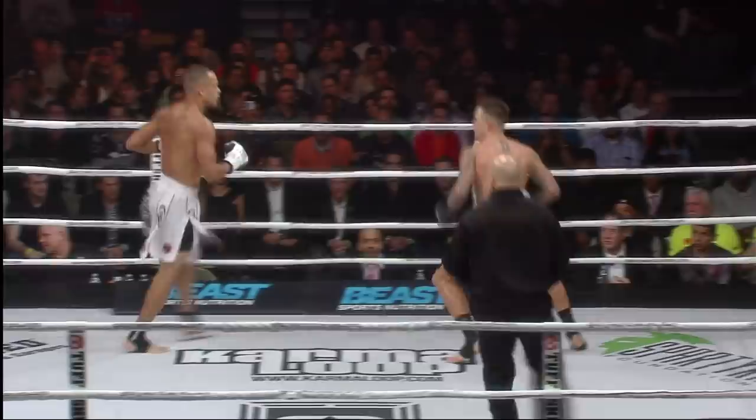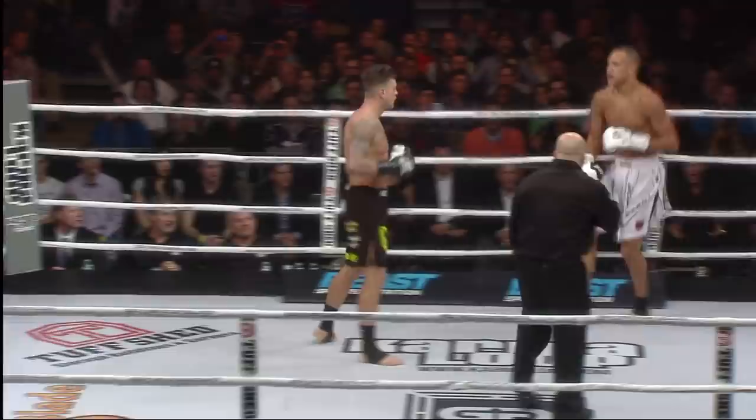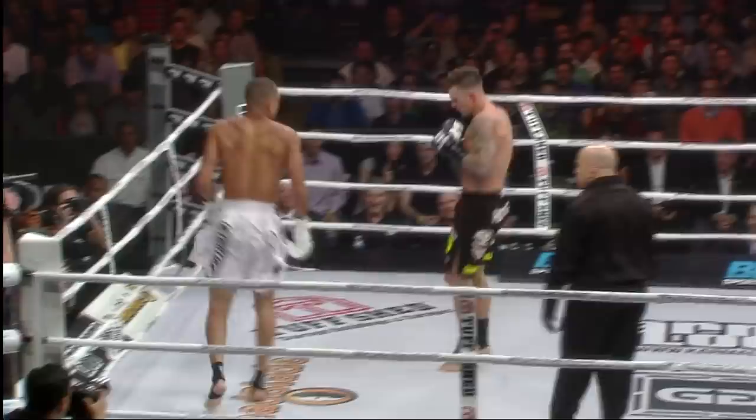Holzken trapped him up against the ropes and blasted him with that beautiful body punch. And there. Blasts him with a right hand and another left hook. The kick blocked by Daniels. Daniels on his back foot, now delivering a knee from the clinch. And impressive body work continues from Holzken. Oh, good right hand by Holzken. Holzken walking down. Daniels has him pinned in the corner, battering to the body.